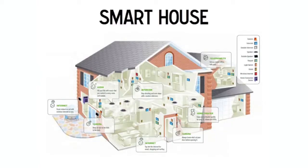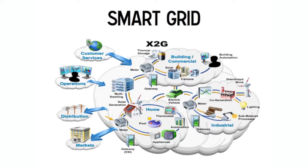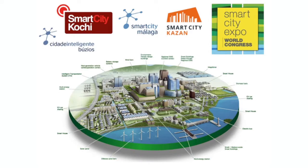So your smart home will be connected to a smart grid. And of course, the smart grid will be part of a smart city. There are more than 100 smart city projects underway right now around the world. And they're not just in North America or Europe. They're all over the world. The idea is that you're turning the city into kind of a grand computer system where every device can talk to each other, and they'll be generating tons of data that can help the city managers optimize resources in that city.